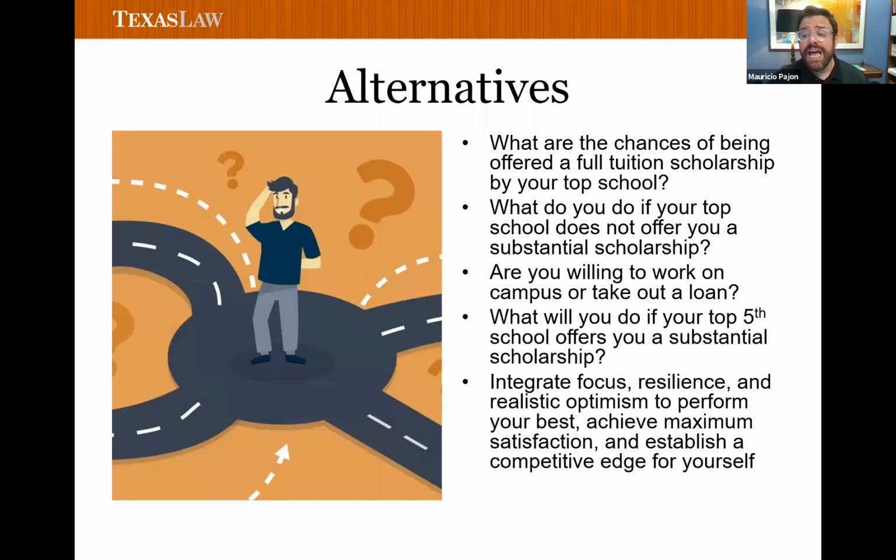Because I will say this, and this is where I'll end. At our law school, we actually have internal third-party scholarships for current students, meaning that current students who are here studying with us can apply for these. And just last year, one of our students won a $5,000 scholarship from the Texas Young Lawyers Association that was applied to their spring tuition. So just be flexible, stay open.